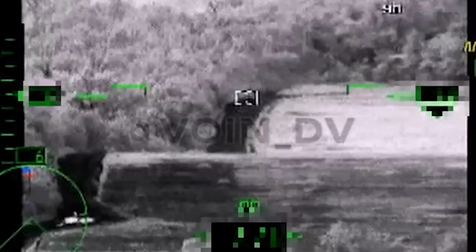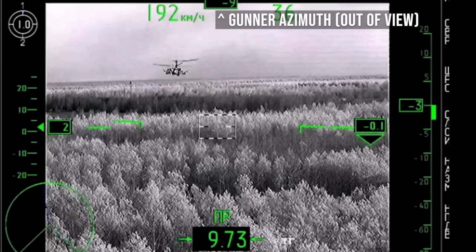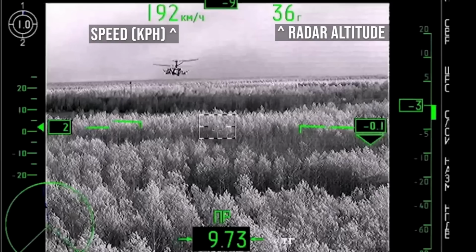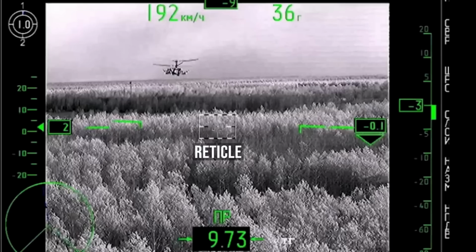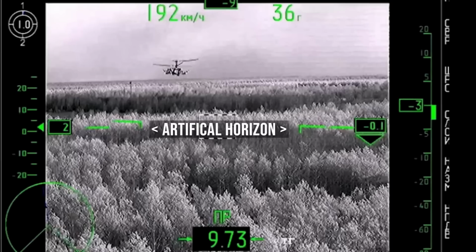Let's familiarize ourselves then now with that FLIR screen. Although it is largely blurred from the action that we saw, other footage gives us a better understanding of what we are seeing here. On the very top, we have the azimuth indicator for the gunner's view. Below it, offset left and right, the helicopter's speed and radar altitude. To the far left, the vertical speed indicator, and on the far right, the line of sight elevation. In the middle, we have the reticle of the gunner that is used to manually steer the missile into the target, and also an artificial horizon. And then to the bottom, we have the range to the target.